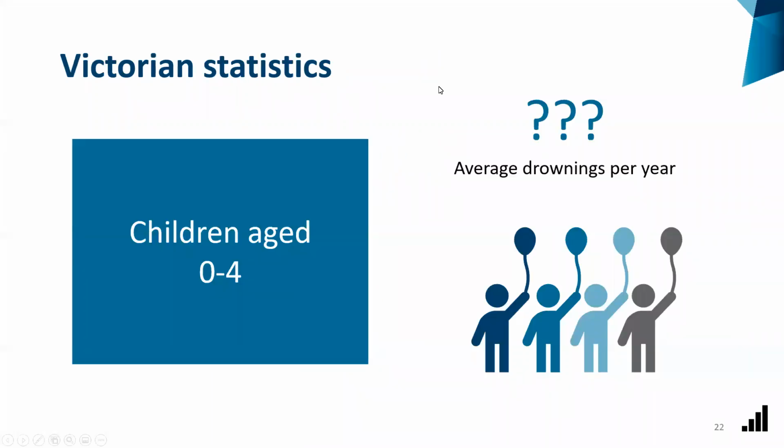So I have another poll for you. Let me set this one up. And this one is, what is on average, how many Victorian children aged 0 to 4 drown each year? And again, to your best guess. And I'll give you about 30 seconds to have a go at that one. So on average, how many Victorian children aged 0 to 4 drown each year? And I'll just give it another 10 seconds.